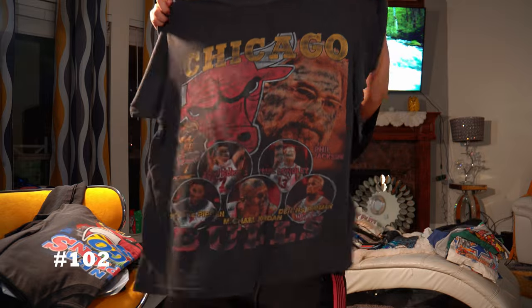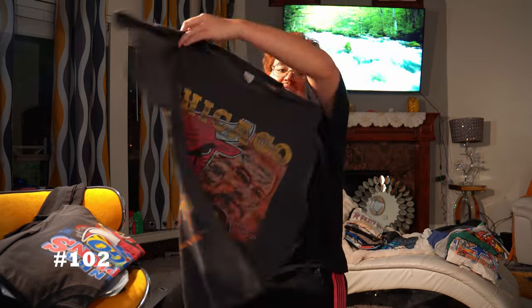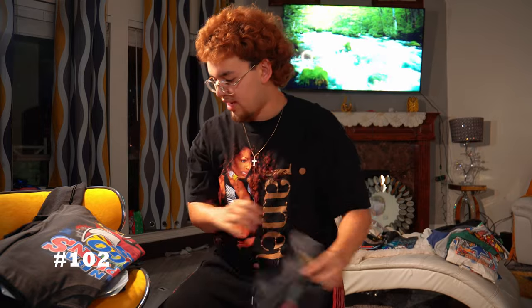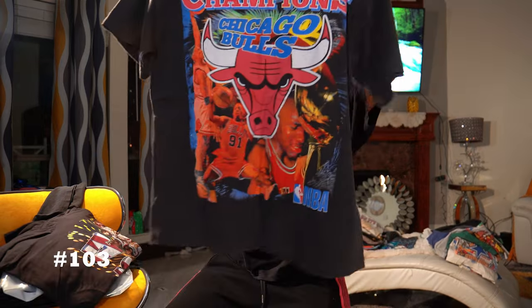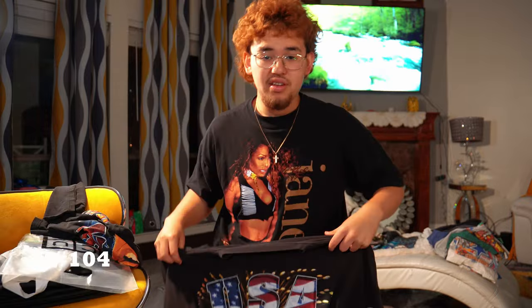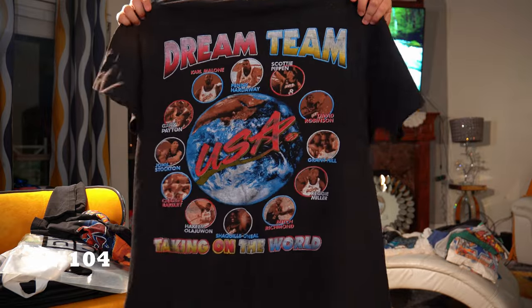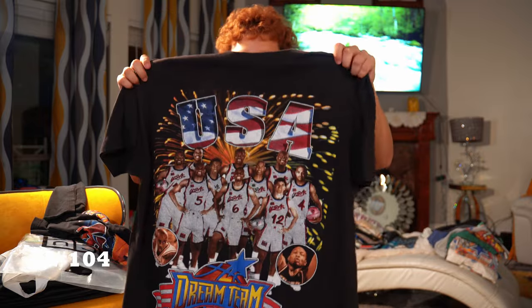You got another Bulls with the Michael Jordan with the trophy in the back. You got all the players in the front. Really dope, really clapped. One of the best color ones. You got another Bulls rap tee, 1997. Then in my opinion, one of the coolest rap tees, the Dream Team, which I would have never expected to see. This one's really dope. This was the best Olympic team there is.